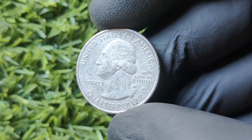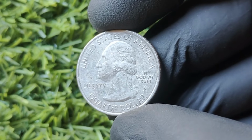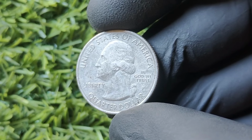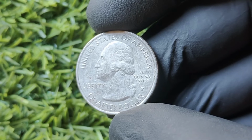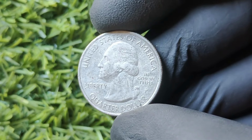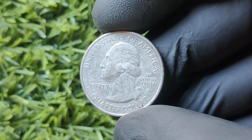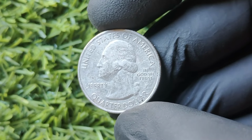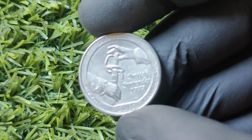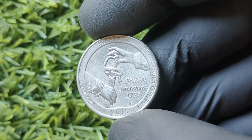Now spoiler alert, it wasn't the $1 million one. It was scratched to heck and had no doubling whatsoever. But in that moment, the rush, the excitement, the thought that I might have found a fortune in the dirt, that's what got me hooked on coin collecting. Since then, I've been checking my change, scanning quarter jars, and low-key harassing cashiers for fresh rolls from the bank. You never know when that one coin could change your life, and hey, it's a lot cheaper than buying lottery tickets and a lot less soul-crushing than crypto.